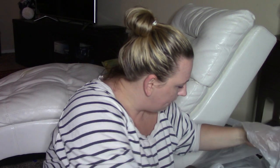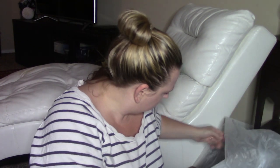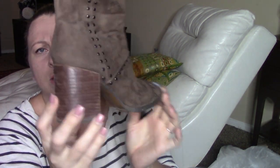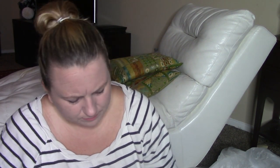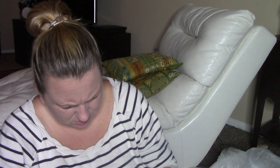All right, next we have a brand that I've sold before. I didn't get much for it, but the boots were cute, so I went ahead and grabbed them up. They're just these Report ankle booties. Overall, they're in really good shape. There's no scuffing on them, nothing like that. The size is probably small. It is a size 6. I always find the really, really cute shoes in small sizes.